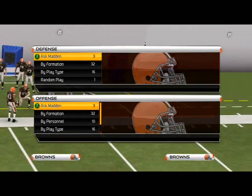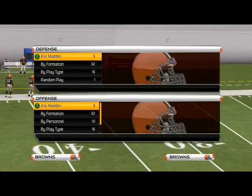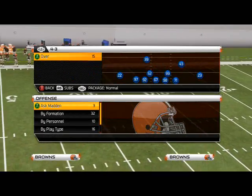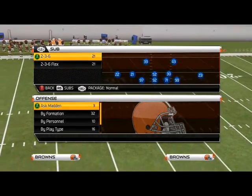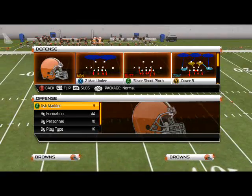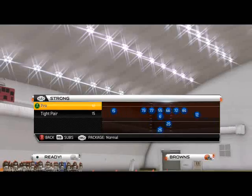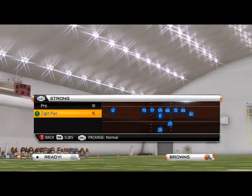In today's episode of Offensive Scheme of the Week, we're going to be taking a look at our basic running formation. Remember, guys, we are in the, I don't even remember what playbook we're in. We're in the Chicago Bears offensive playbook, guys.